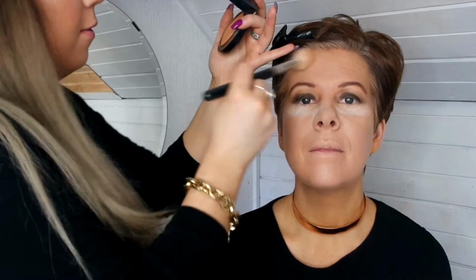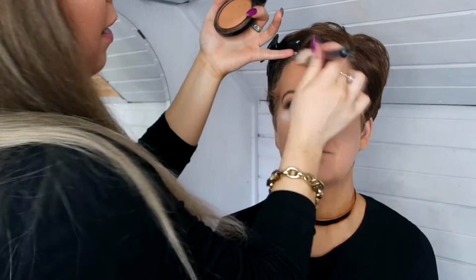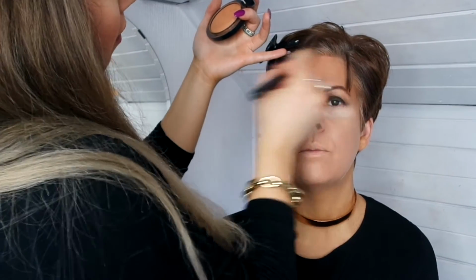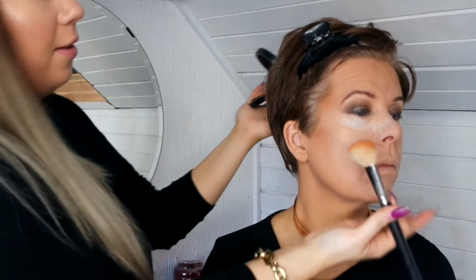Next for bronzer, I'm going to be using one of my favourites now, which is the MAC Give Me Some bronzer. From, turn your head Mum, from the end of Mum's hair, bringing it into just under her nose area.